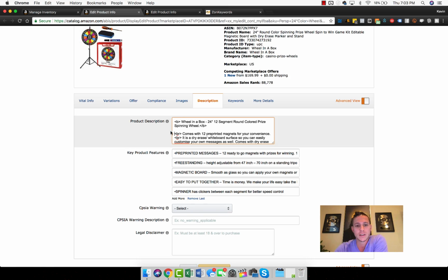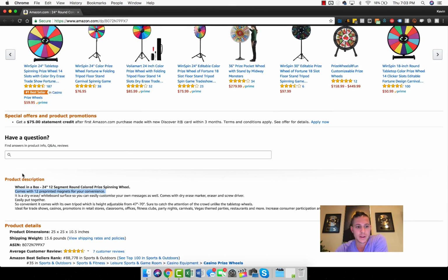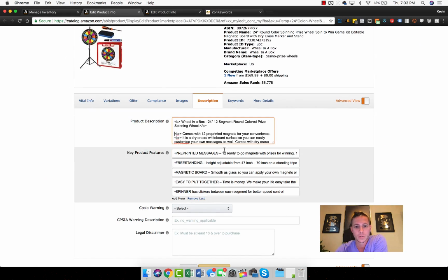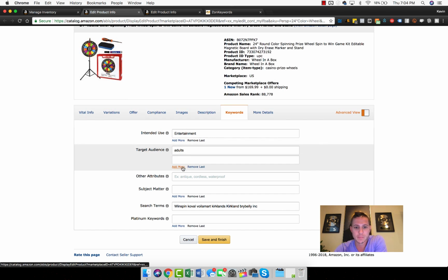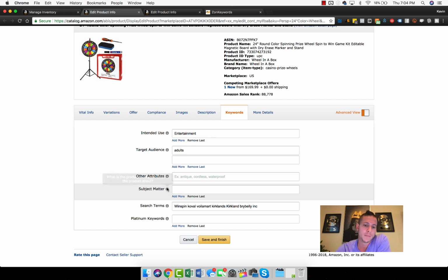But for this one, I just wanted to introduce the product description, right, which is obviously right here under product description. We see the bullets right here, which of course are the key product features. And then we see keywords right here: intended use, entertainment, target audience, adults, and you can add more. Like you can do female, male, unisex. Other attributes is not particularly important. People have gone back and forth on whether or not these actually index as keywords.